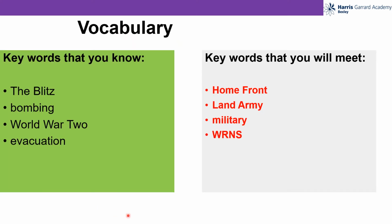So let's have a look at our historical vocabulary. By now, your history glossary should be building up with lots of words. So here are words in the green box that we already know, such as the Blitz, bombing, World War II, evacuation. And here are 4 words that we're going to look at today: home front, land army, military, WRNS. Make a note of these.